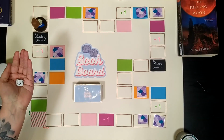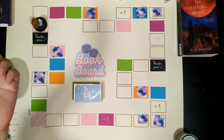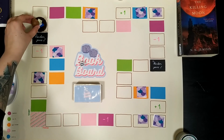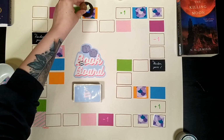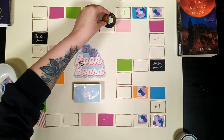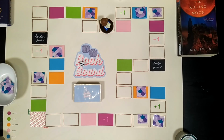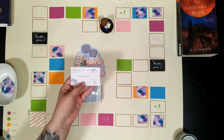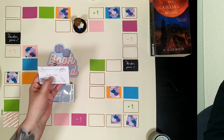And throw number 4, the last throw. Number 6. So any genre and middle grade. This is great. And the final roll got me a neutral tile, and the prompt was to read middle grade, and I decided to go with Eva Evergreen, Semi-Magical Witch by Julie Abe.